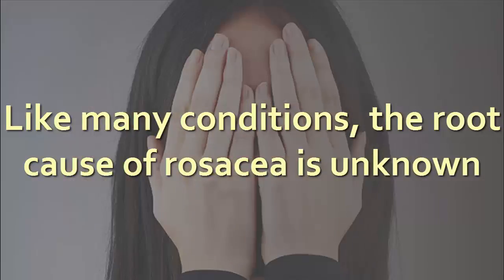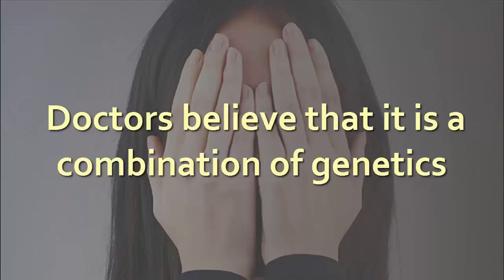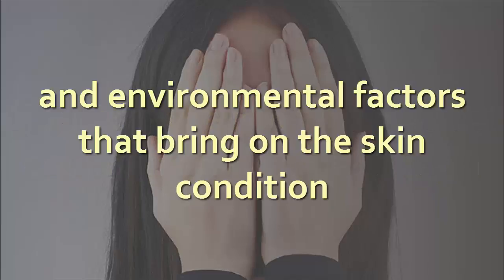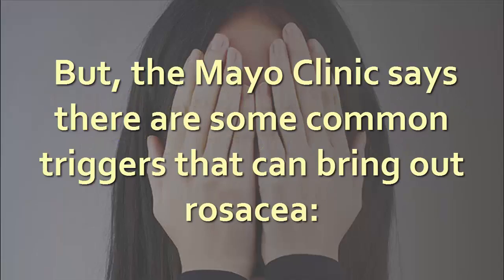Causes. Like many conditions, the root cause of rosacea is unknown. Doctors believe that it is a combination of genetics and environmental factors that bring on the skin condition. But, the Mayo Clinic says there are some common triggers that can bring out rosacea.